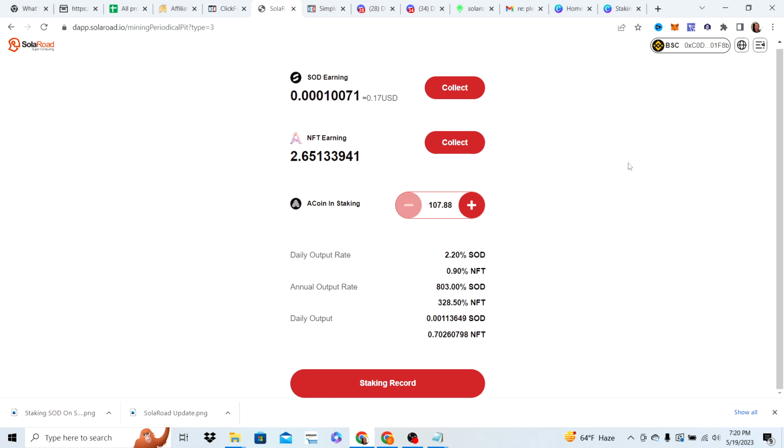I'm just staking right now. So I'm earning passively with ACoin, then I'm earning passively with SOD, and the hope is that that growth token is going to keep on going. I'm getting a passive daily yield of 1.2% from my leasing of the USDT. Then I'm getting SOD at 2.2% daily output in the hopes that SOD keeps on growing. And if it does, you can make quite a bit of money.